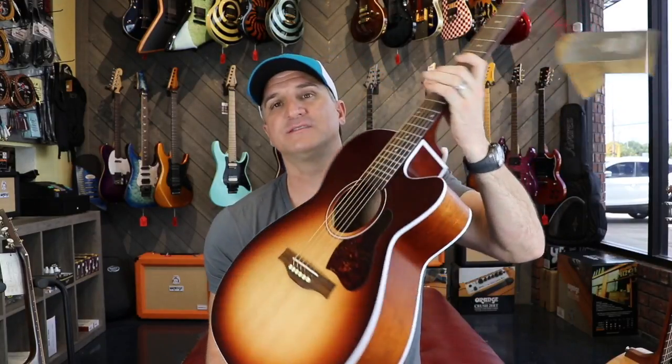Also, pickup system. Are you going to need a pickup? Are you going to be playing in a band or in church or wherever? Do I need to plug this guitar up ever? You may not. You may find that you don't need that, because a pickup's going to add to the price. A cutaway, all these bells and whistles are going to add to the price. You need to find out what your needs are, what your wants are, and what you can afford.